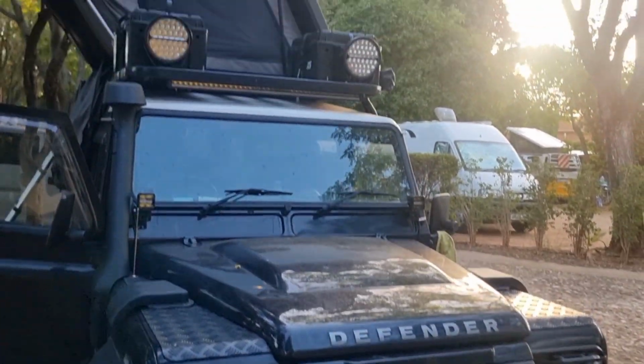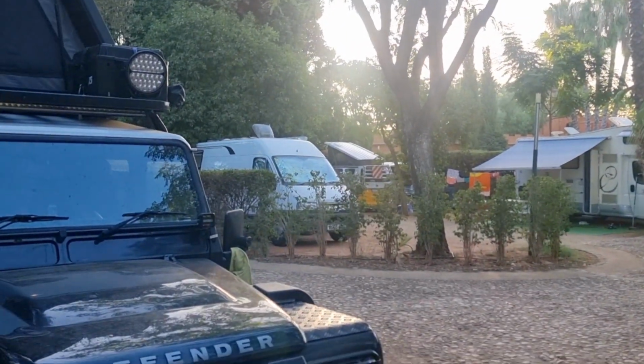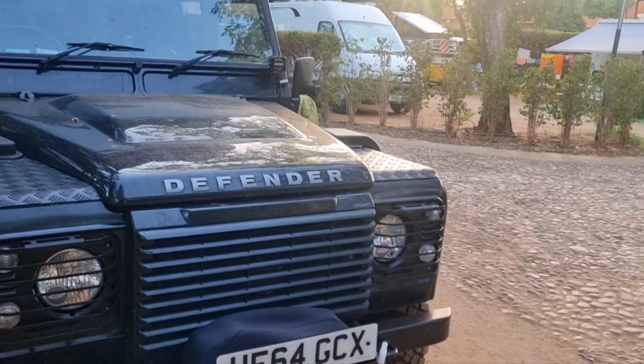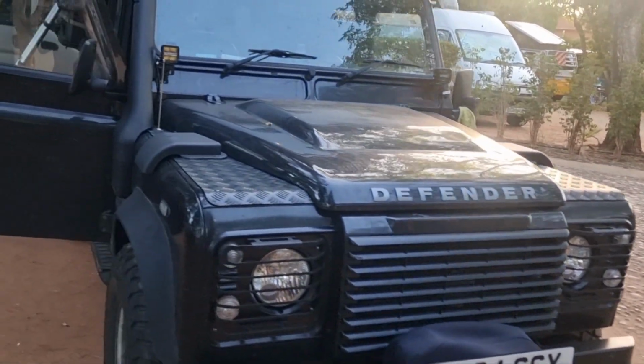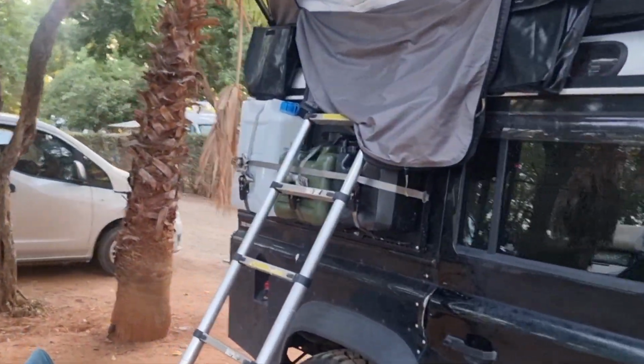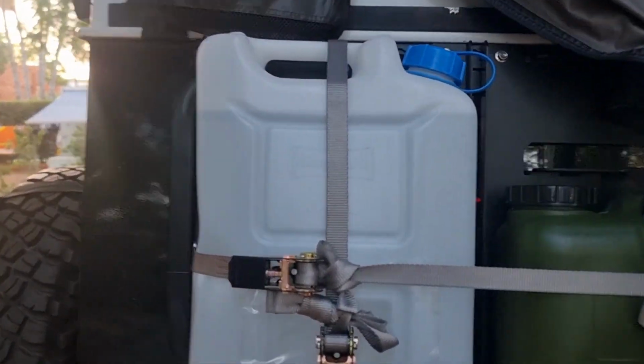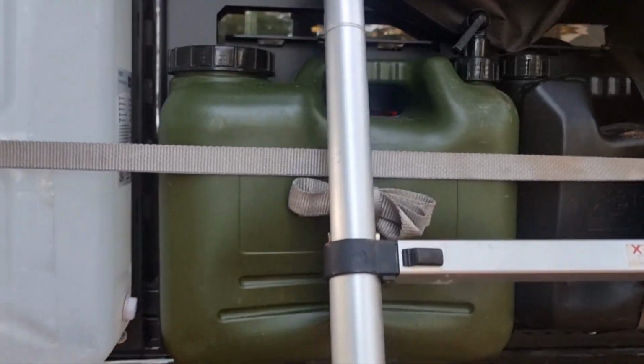Good morning. We've woken up, sun is rising, and we're just beginning to get ready now. Nothing much more to do, we just need to pack up now. Yesterday, I filled up the water jerry cans, so 20 litre in there, 10 litre in there.